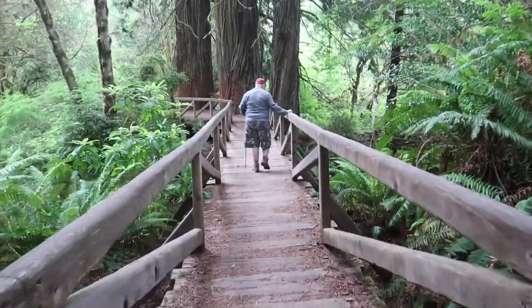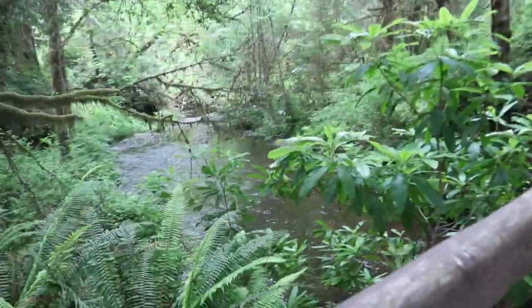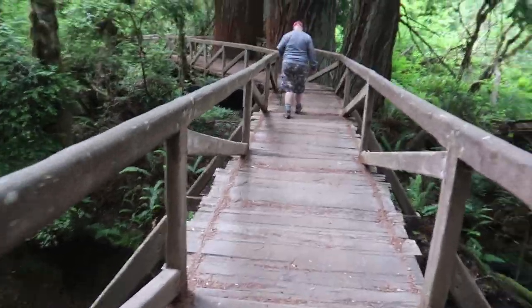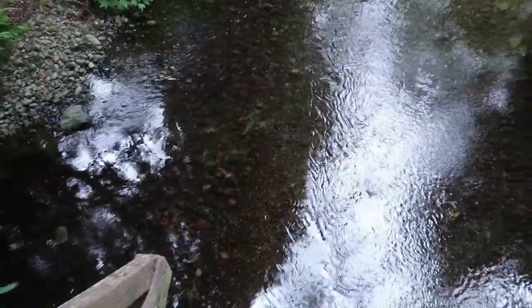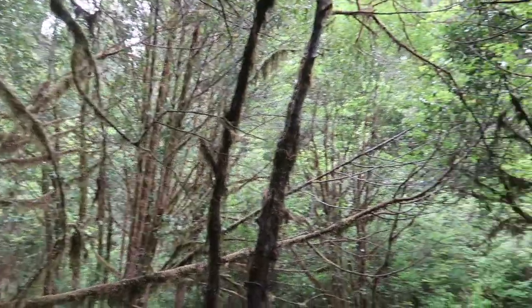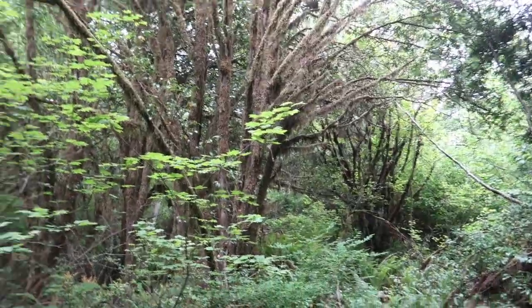Okay. So we're in the state park, Prairie Creek State Park, and this is Prairie Creek we're walking over, and there's this really cool boardwalk bridge that we're walking across. Look at how clear, you can see straight through the bottom of that water. It is so clean. Oh, it is. It is cool in here.